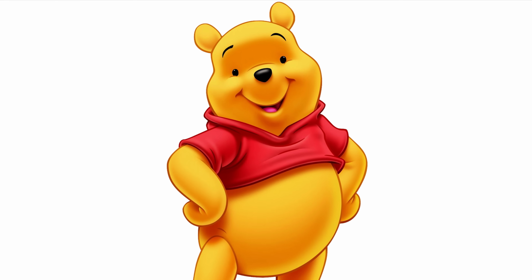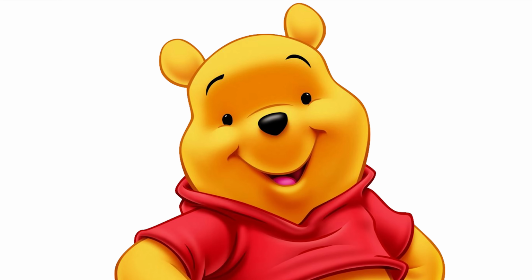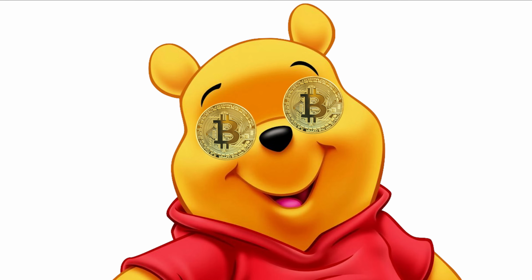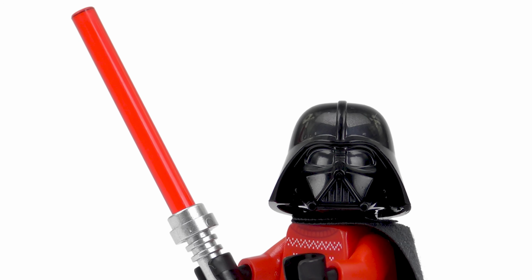Winnie the Pooh is one of the highest grossing media franchises with an estimated $80.3 billion. To put that into perspective, it's more than Star Wars. I find my lack of wealth disturbing.